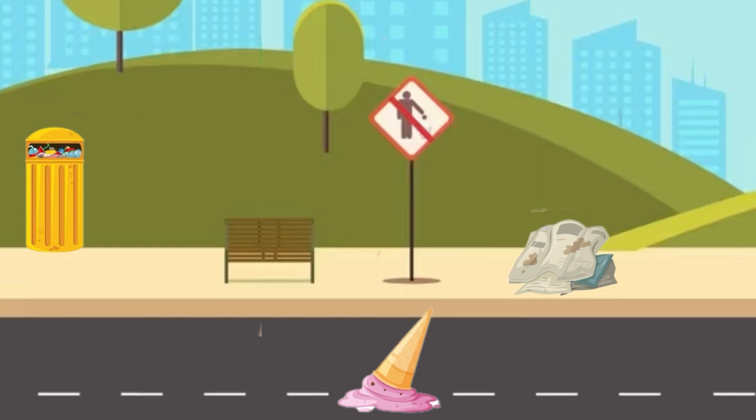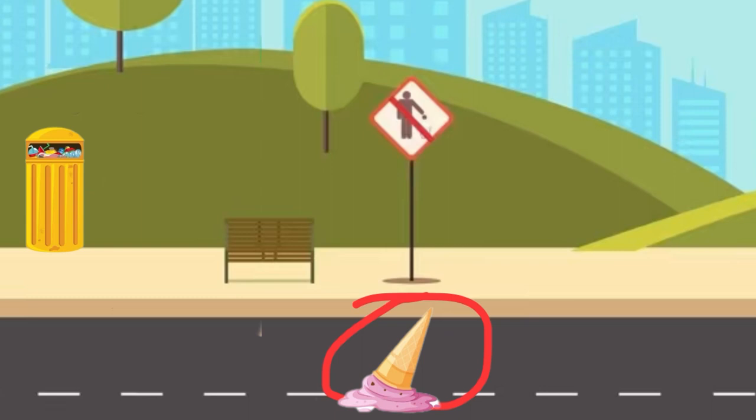Do you see the newspaper on the sidewalk? Yes, you found it. Let's put this newspaper into the recycling bin. Do you see the ice cream cone in the middle of the street? Yes, you found it! Let's pick up this last piece of garbage, friends.